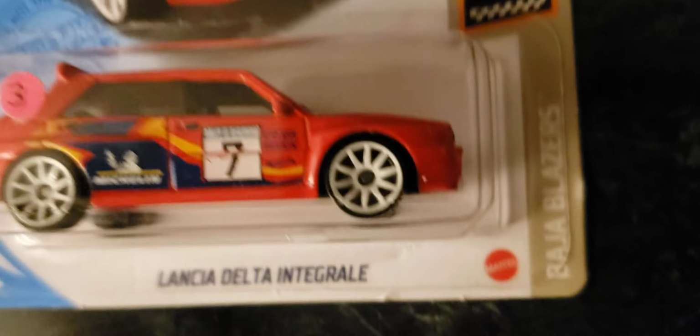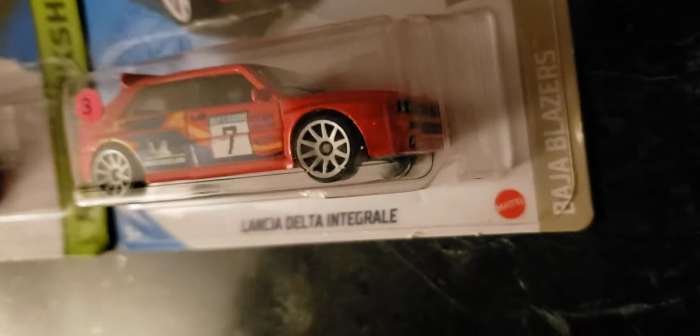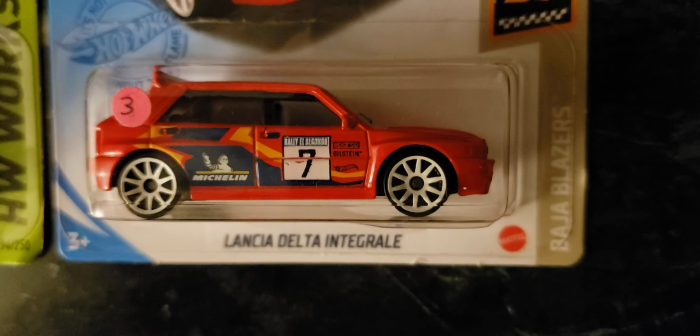I don't think I can bring myself to open this, but look at how awesome this thing is. I had my eye on that for a while. That's another piece I got from Angel, and I do really appreciate it. And then the Kroger exclusive Lancia, which has been on my radar for a while, but I didn't want to spend the money.